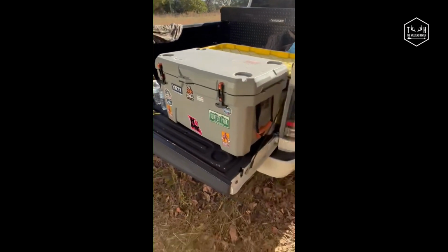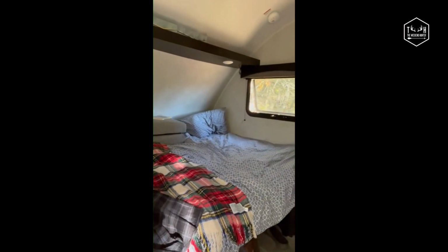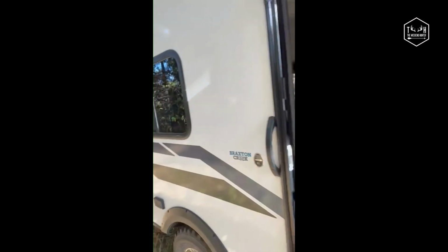Got the faux Yeti. Works every time. And we got the pop-up. Or actually, this is the upgrade from the pop-up. We had the pop-up. So this is the teardrop. Comes with a big old queen size bed, 2 people sleep there, refrigerator, bathroom, shower, sink, all of the amenities, guys. This is what deer camp's about.